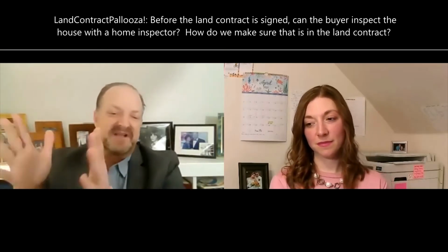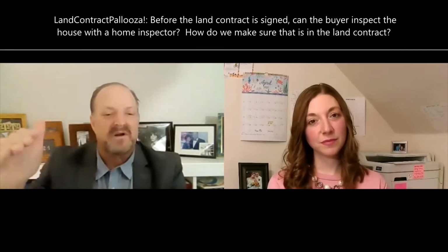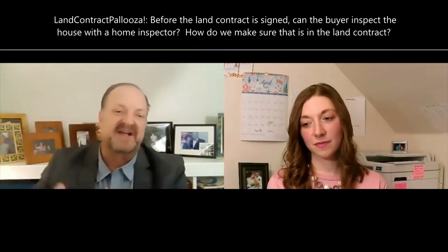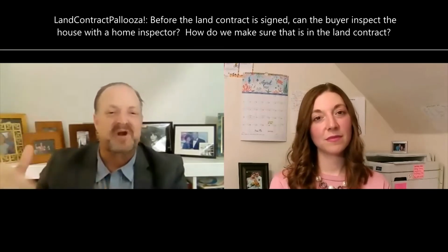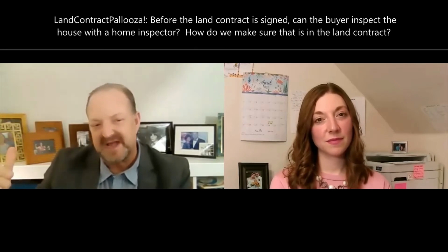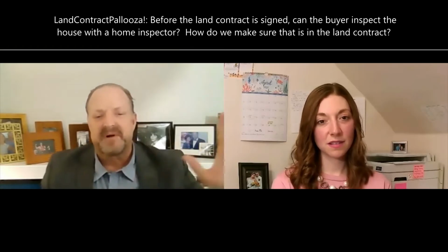The land contract, think of it as like a mortgage. What are the buyer's responsibilities? Pay the taxes, take care of the insurance, make the payment on time. Everything that you see in a mortgage is usually going to be in that land contract, okay? And the remedies are different, so you have to put certain default remedies that are different than a mortgage in the land contract. But the inspection period is in the purchase agreement.